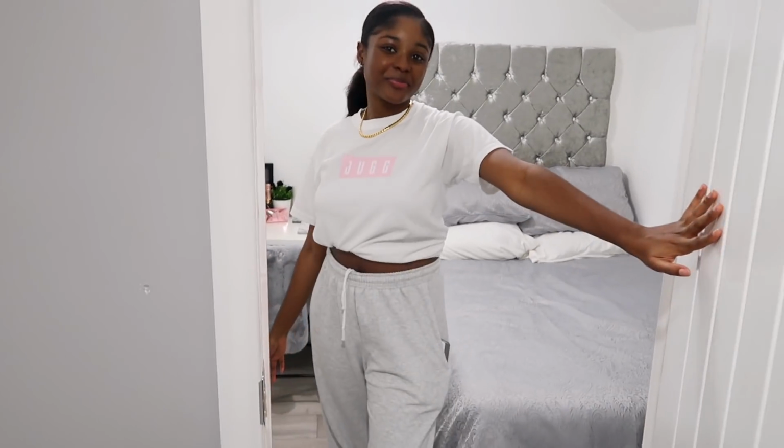Alright guys, so welcome to my room. This is my studio, my room, my sanctuary, my getaway place. I love it in here. This was literally the best money spent splitting my room.